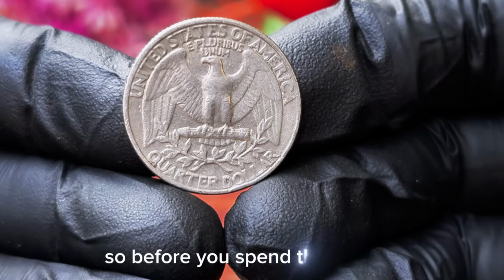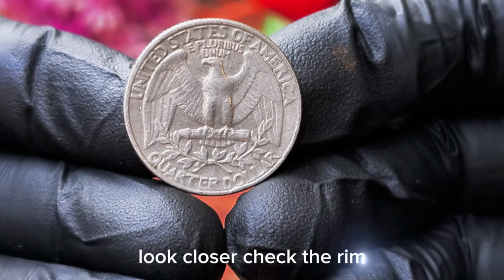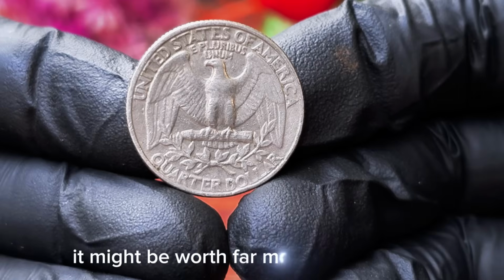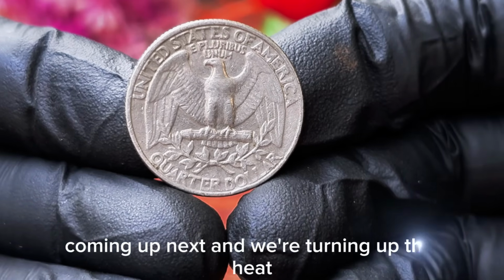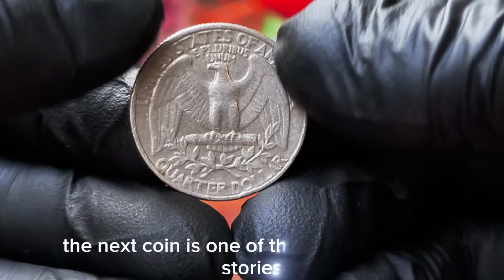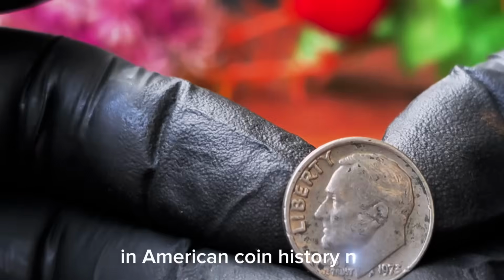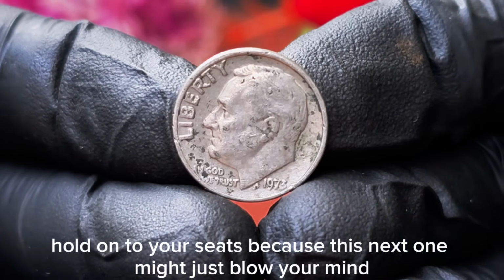So before you spend that 1980-P, look closer. Check the rim, examine the lettering, study the strike. That coin with wear and tear, it might be worth far more because of it. Coming up next, we're turning up the heat. The next coin is one of the most shocking stories in American coin history. Now hold on to your seats, because this next one might just blow your mind.